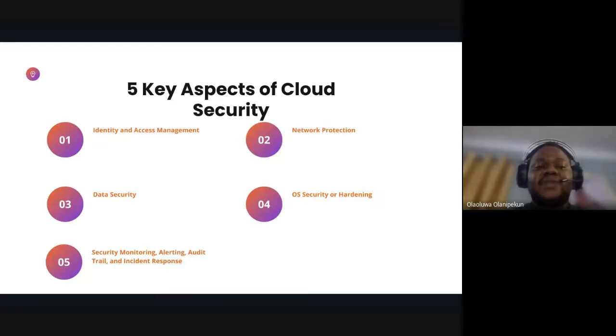Then the last part, which is very, very critical, is monitoring, alerting, and audit through incident response. You really need to know what people are doing on your system, which speaks to auditing. And whenever things are happening on your system, you don't have to wait till things go bad or somebody comes to tell you that this is happening. You need your system to communicate with you when things like this happen. So let's assume a DDoS attack and you are monitoring network communications on your systems. The moment you notice specific patterns and you get alerted, it's much easier to attend to those before it turns into a major incident.